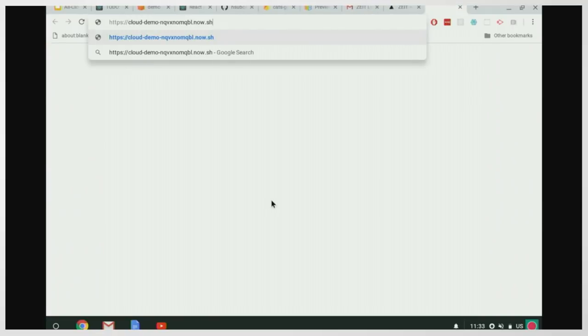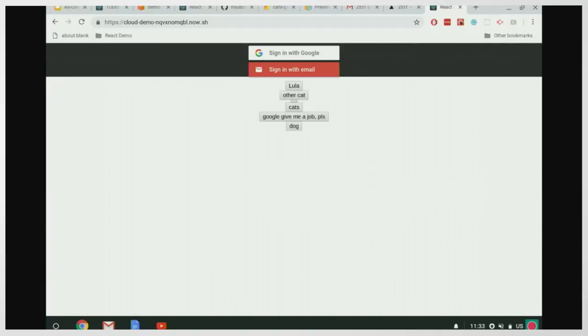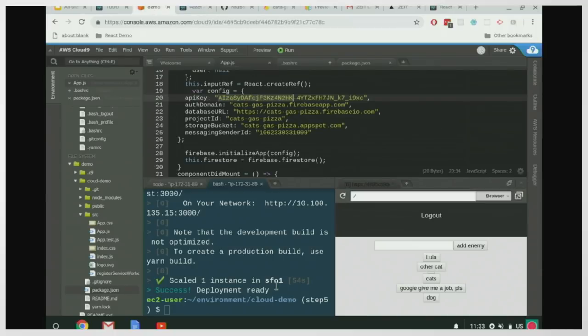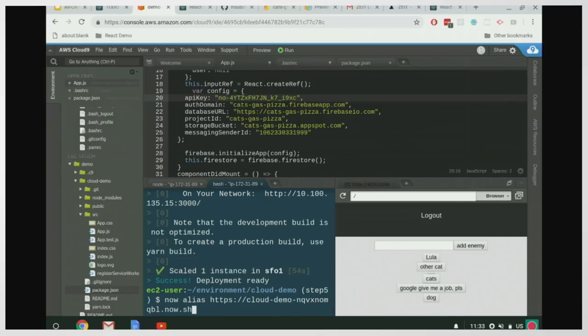Okay, deployment seems to be ready, so let's take a look. All right, so it's up. And the only thing is, if you try to sign in, it won't work because this isn't whitelisted. But instead of whitelisting it, let's do something else. The way that now works is every time you do a deployment, it puts up a completely new deployment with a new URL, and all of the previous deployments are all accessible. So this is great for versioning and rolling back. And you can put some more stable alias, stable URL, and point it to whatever you want to be your production deployment. So, oops. Let's alias the thing we just deployed to Cat's Gas Pizza.